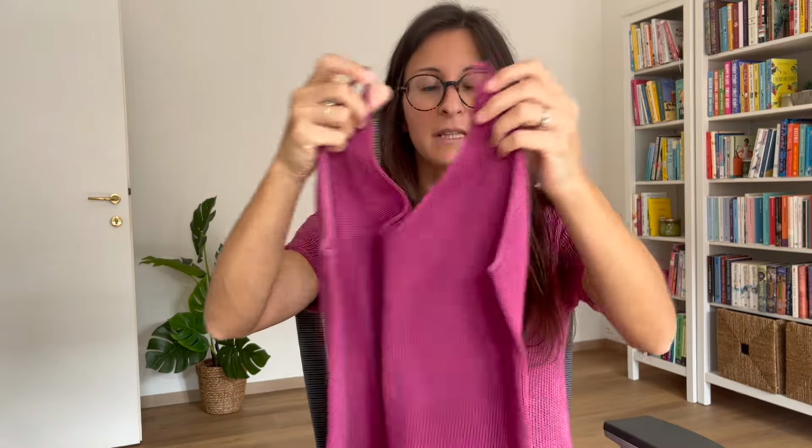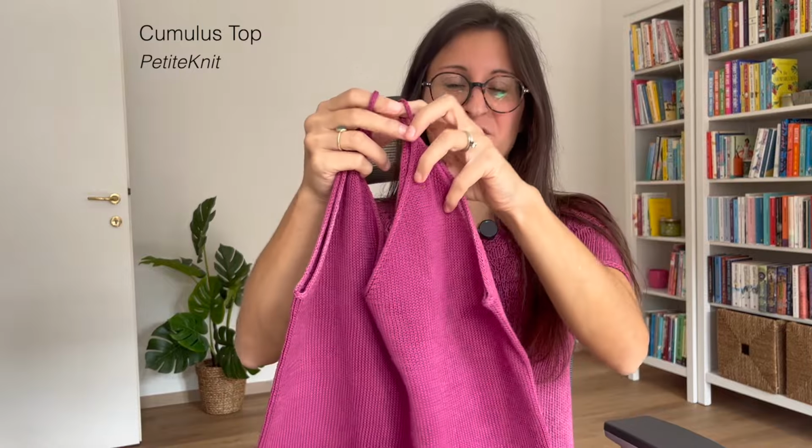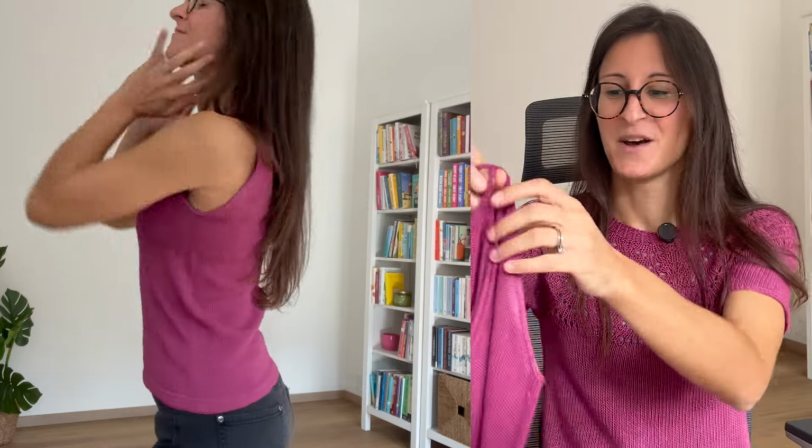I chose to dye this tee and also this camisole. This is the Cumulus top by PetiteKnit. It's a very simple, stockinette in the round, triangles at the top type camisole. Very, very straightforward. And this one was also in a very beigey, sad color, not very summer appropriate. So this also went in the very hot water with the dye, and they turned out very well.